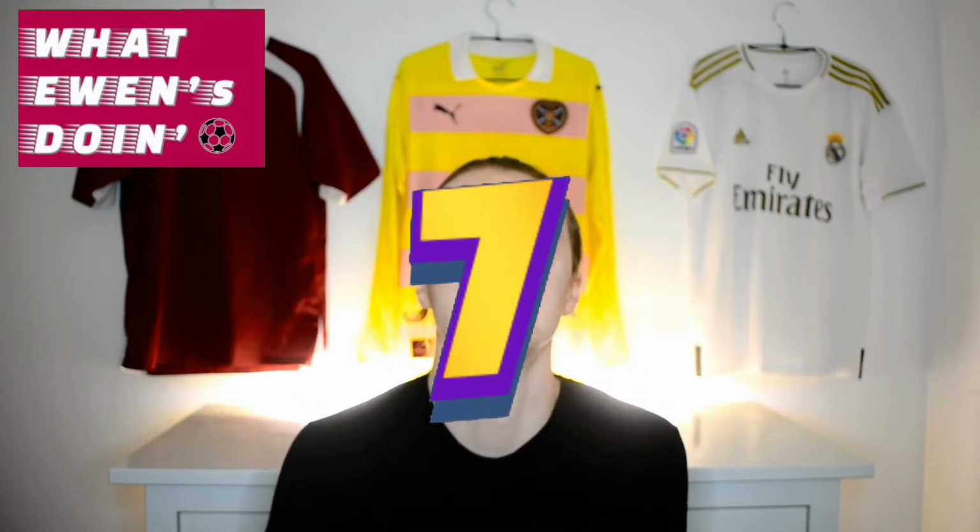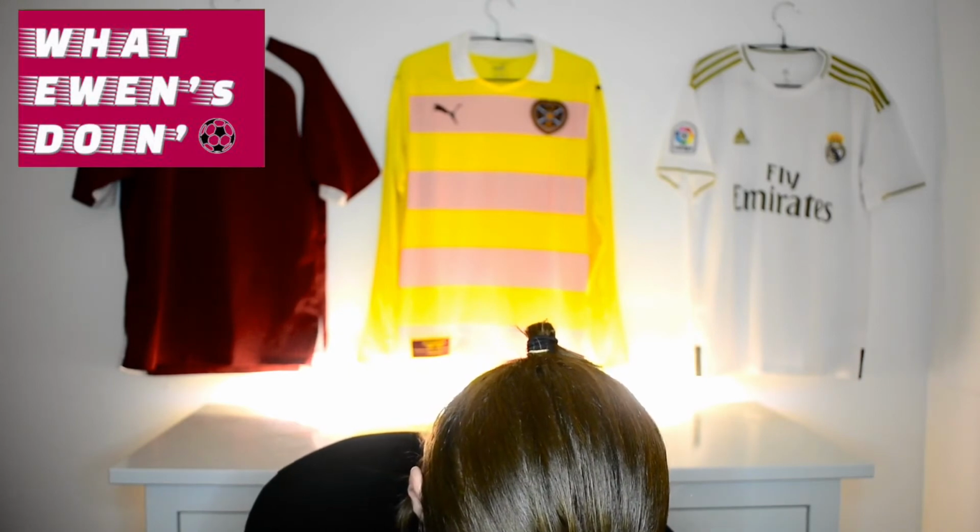So in at number 7, it's the strip behind me in the middle. So yes, regrettably I have put in the Hearts away strip of 2016-17 season in at number 7. The reason being, I can't be totally biased, and again, there's only a particular amount of people that actually like the strip as opposed to disliking it.